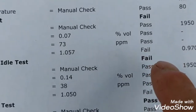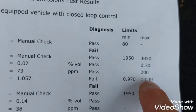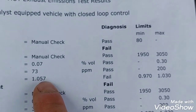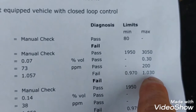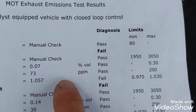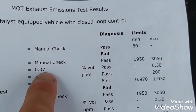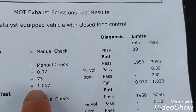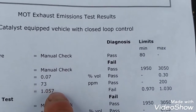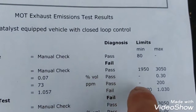Now if you look at the reading here, the higher the reading is, the more oxygen it's got. So her reading is 1.057, which is above normal. It means it's got more oxygen than what is allowed. Someone would say, well, if there's more oxygen, there's less other stuff like CO and hydrocarbons. Yeah, it's fine. But what that means is that the engine sensors may be reading wrong as well, because there's an induction of extra oxygen or extra air within the exhaust system that is actually reading wrong.